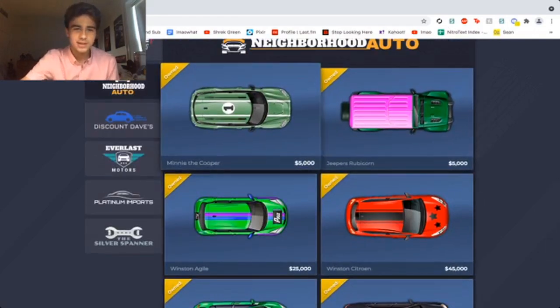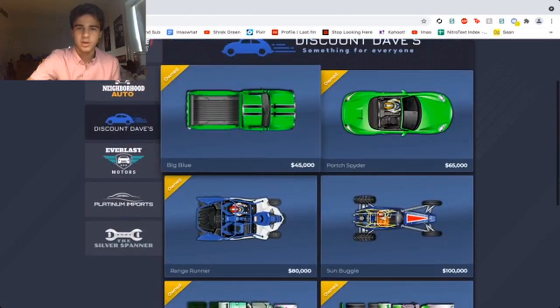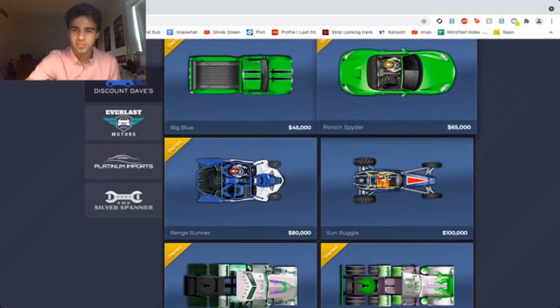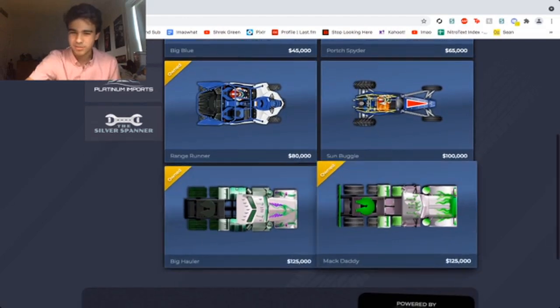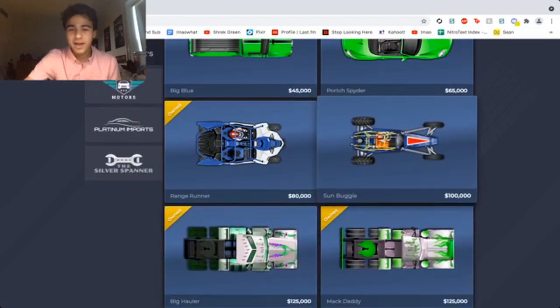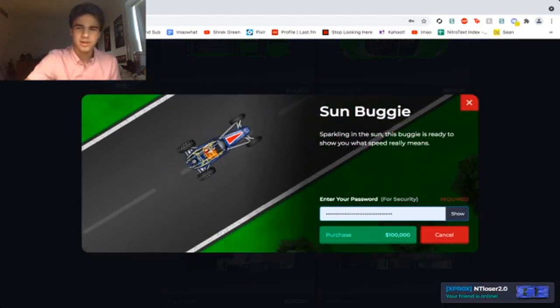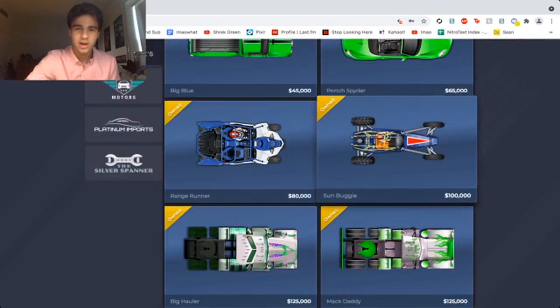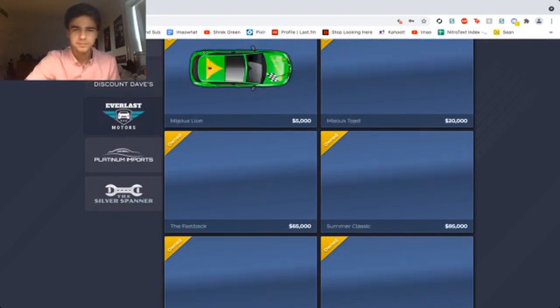Fair enough. Discount Dave's. This is completely random. I don't know what's going on in here. Something for everyone. We got a pickup truck. We got the Range Runner and the Sun Buggy and some others. I don't even know. However, one cool thing is the Sun Buggy is now in the dealership. So you guys never got this. Be sure to get this car. Very cool car right here. Old summer car, and the Range Runner as well. Used to be a summer car from like 2018 or something.